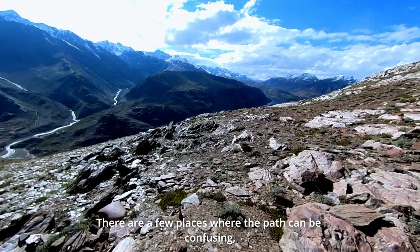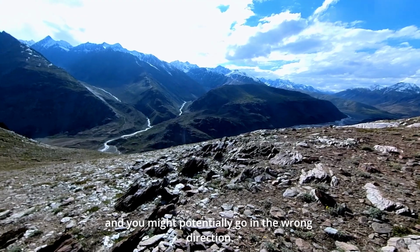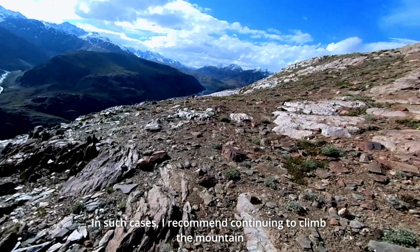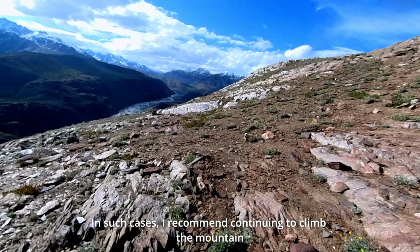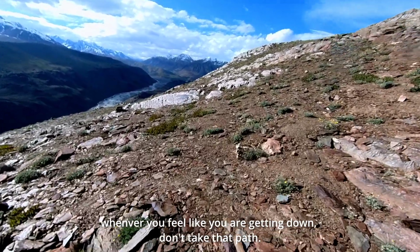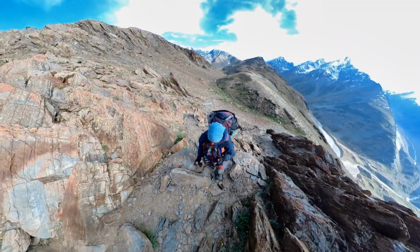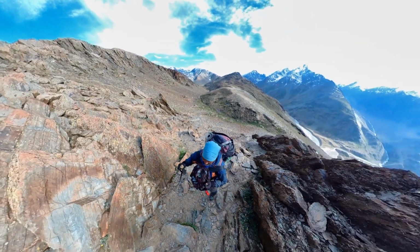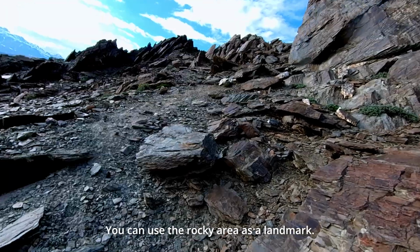There are a few places where the path becomes confusing and you might potentially go in the wrong direction. In such cases, I recommend going straight while climbing on a rock. Whenever you feel like you're getting down, don't take that path. You can use a rocky area as a landmark.